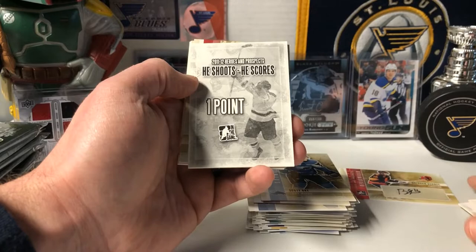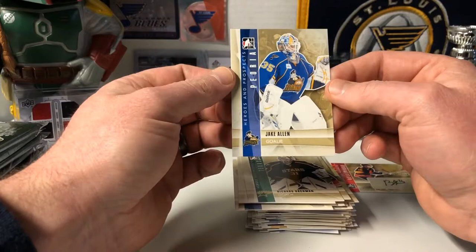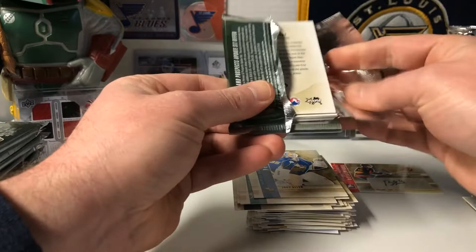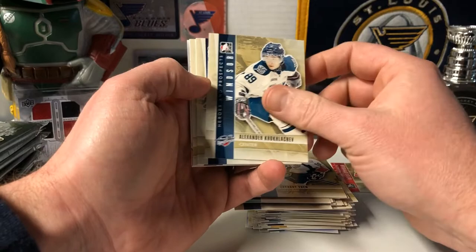Luke Adam, Brendan Perley, Richard Backman, and oh, there's Jake Allen for the Rivermen. That's kind of cool. I do like that one. Still looking, I think, at the time, Binnington was playing for Owen Sound. The Owen Sound Attack, I think, is what the name of the team is. So hopefully we'll get one of those. That's really the reason I bought this, is to get some more Binnington in my collection. I don't have much, so.